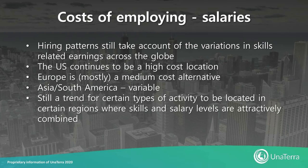And if anybody on the webinar is interested to understand specific cost levels in either specific countries or regions, get in touch after the webinar, and we'll be happy to talk further about that, potentially engage in some benchmarking exercises.